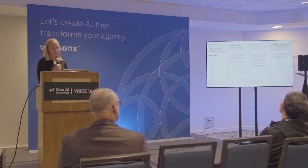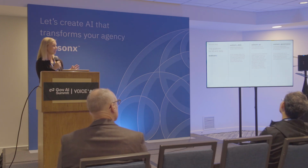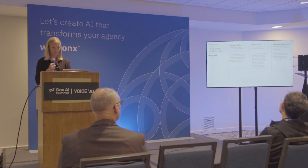And then lastly is our Watsonx.governance platform. That is kind of the governing body behind all of this. Again, how can you build out these use cases, but ensure you're doing so in a responsible and transparent manner? So Watsonx.governance is a toolkit for helping build out those governance strategies.